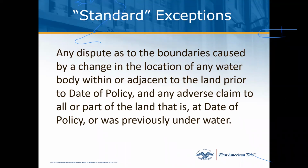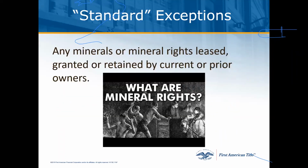Then we have the standard exception for mineral rights again. Who owns the mineral rights? And again, many, many times it will be a previous owner, and I would always caution you that if it's a relatively new development, the developer or the builder may have obtained the original mineral rights.